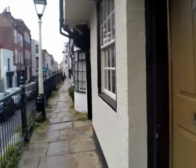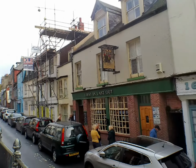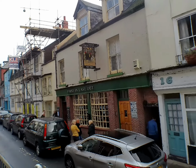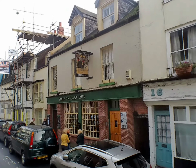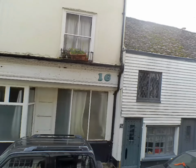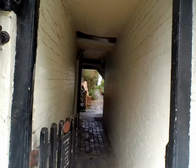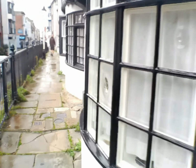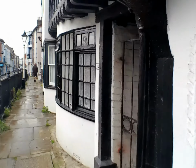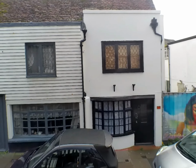We go along. So we have to turn around on that. There you go, Free House. Lovely. Brilliant, look at that. Everything tells a story along here. Look at that down there. Great for a photo shoot. And we continue. Look at that property.